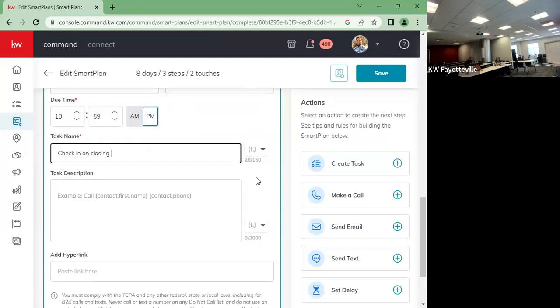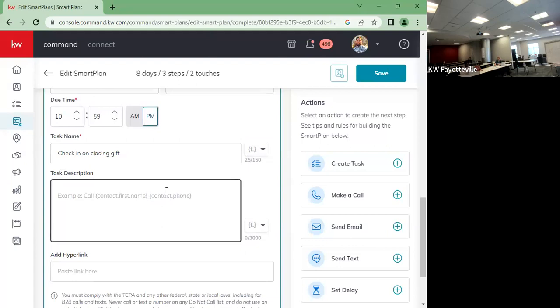Closing gift. So basically, in your task description, you'll have what you want to do. You want to check to see if they received their closing gift.